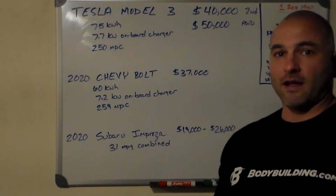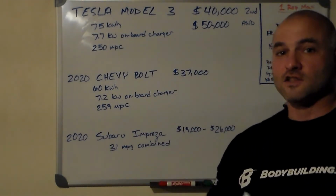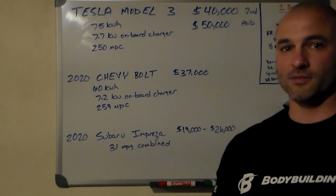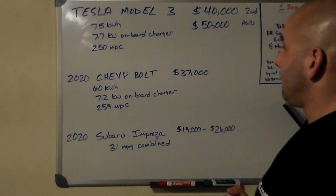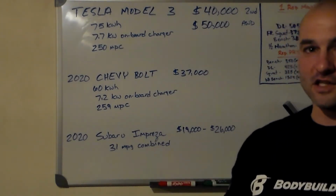And if you're on the road, taking a family road trip, you're going to be stopping every 250 miles to sit for an hour and a half, 2 hours. And that's if you pay your subscription so that you have access to the supercharging network. On top of that, the supercharging network is an additional cost as well.